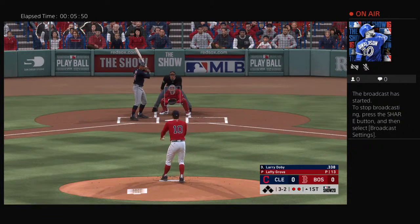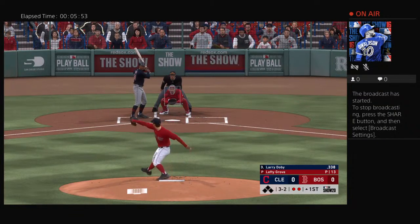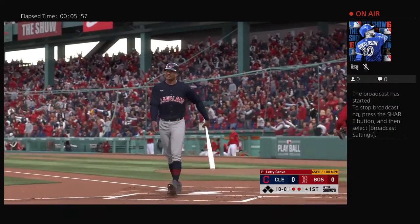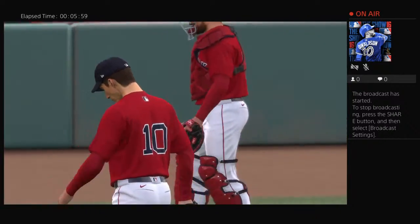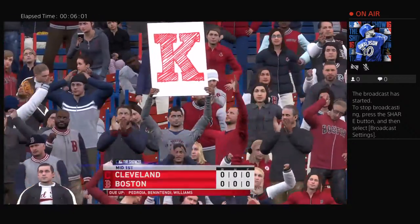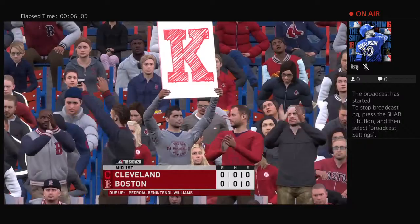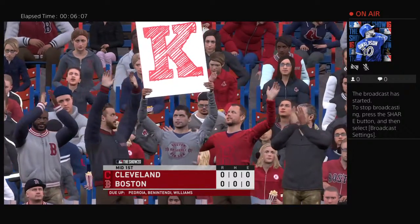Now the 3-2 pitch. Is swung on and missed. Strike 3. Down in order go the Tribe. Cleveland nothing. Sox coming to bat. You're watching Major League Baseball on the show.